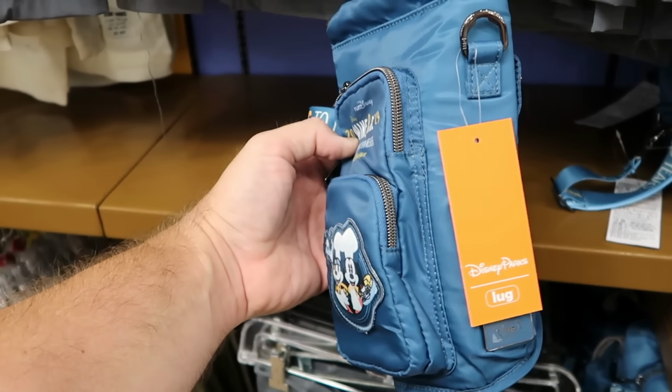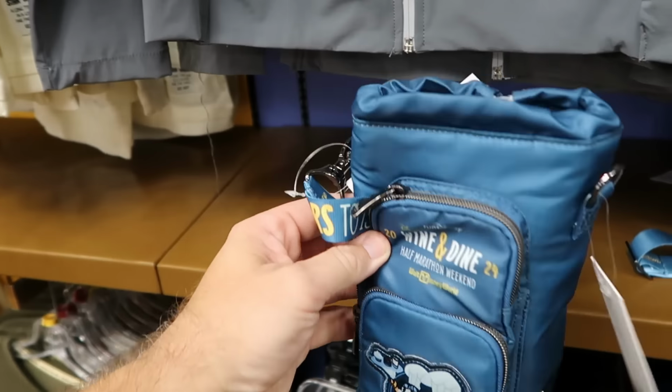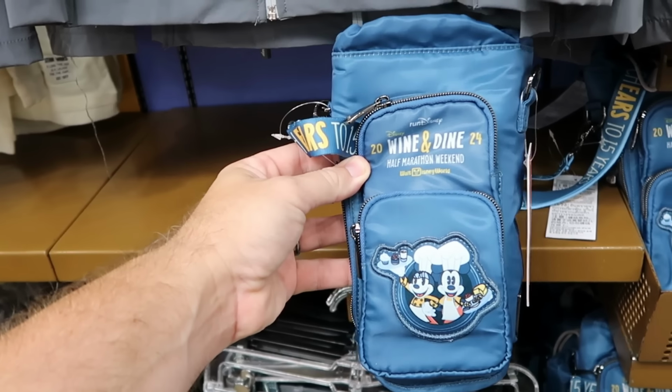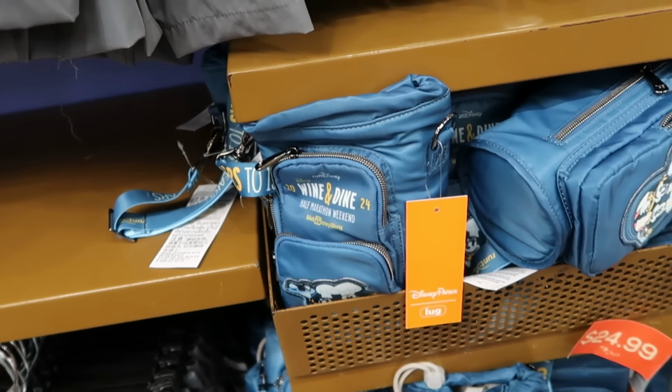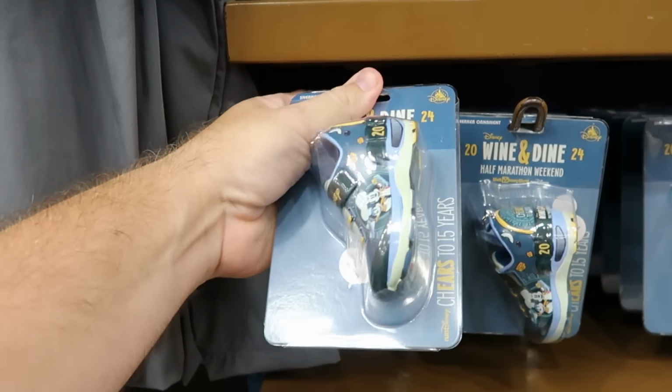This is an actual Disney Parks lug bag with Mickey and Minnie embroidered on the front. More of like a crossbody size. It's insulated on the inside, so you could put like a water bottle. These are originally $50, now only $25 a piece for them. Right up ahead is the, let's see here, sneaker Christmas ornament.